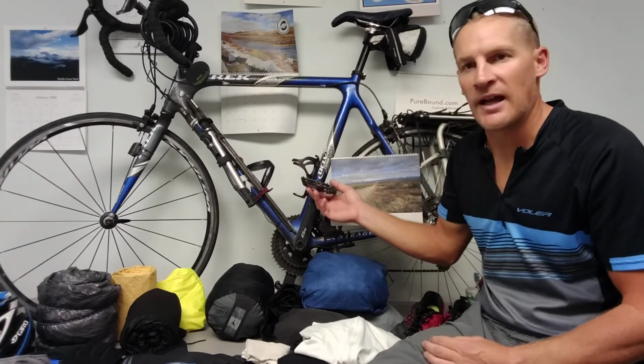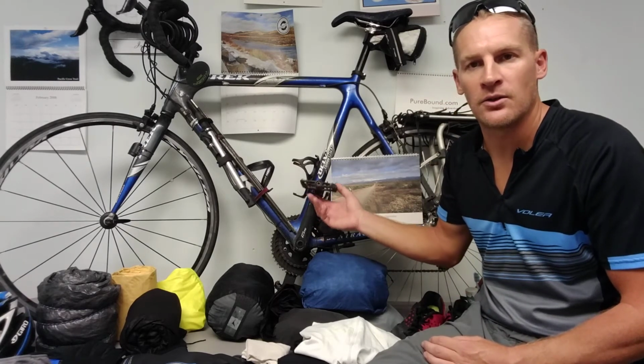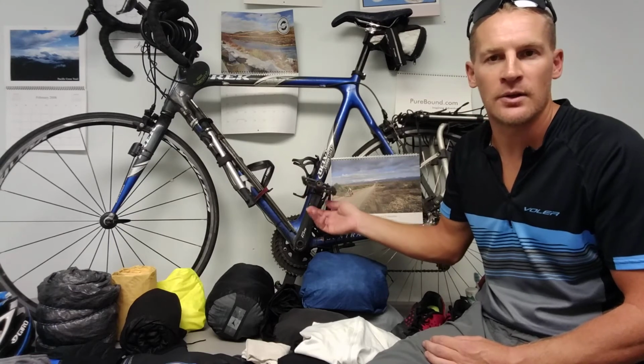As you can see, I use platform pedals. I crossed Australia with clips. I've crossed half the US with clips, but I was in Australia, and my clip wore out, the platform on it, the clip itself, it wore out, and I had to ride 100 miles without my shoe being able to clip in. And then from then on, I just thought, why am I doing this?